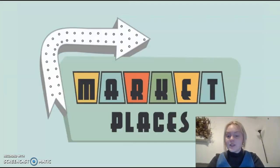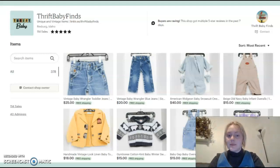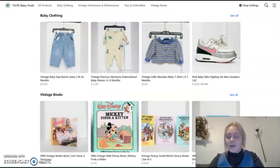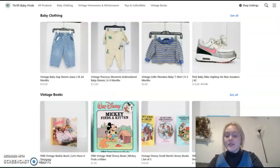When reselling items online, I registered and uploaded all my items to different marketplaces. Here you can see my Etsy account. This one right here is my Mercury account. And this final one here is my Facebook account. Every image you see was taken by myself. All the items you see were sourced from different thrift stores.